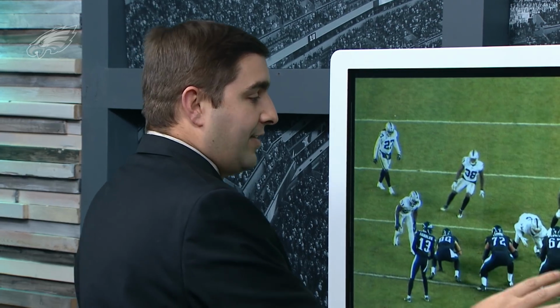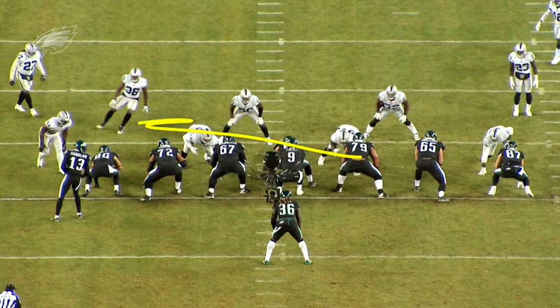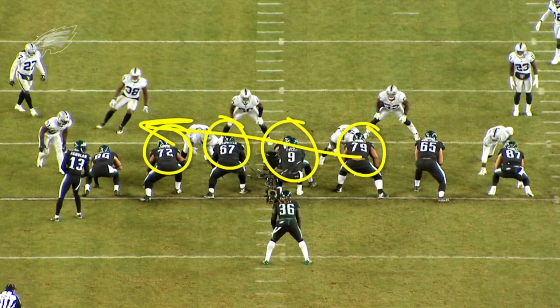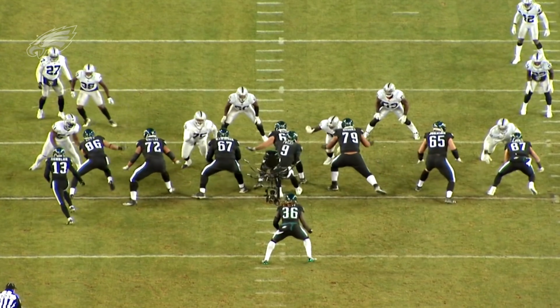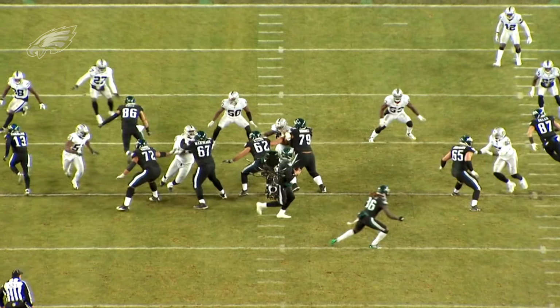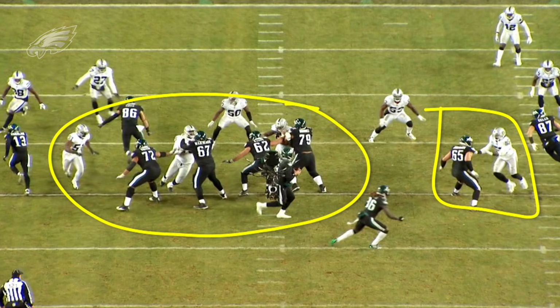You're going to see that exact thing here on this play where they're going to slide the protection again. So you've got your slide all going to the left. This is actually going to be a 4-man slide where you've got the right guard, the center, the left guard, and the left tackle all going that direction. And what you're going to see, and it's a perfect visual, is Lane Johnson left on an island one-on-one with Khalil Mack. So there's your one-on-one. That's the man side of the protection. Now you've got your slide protection, the zone side, over on the other side.